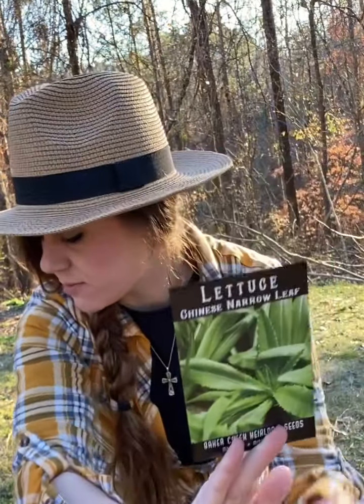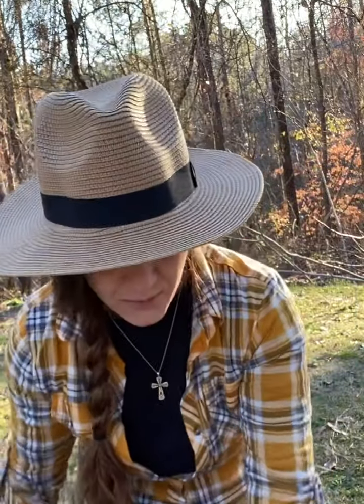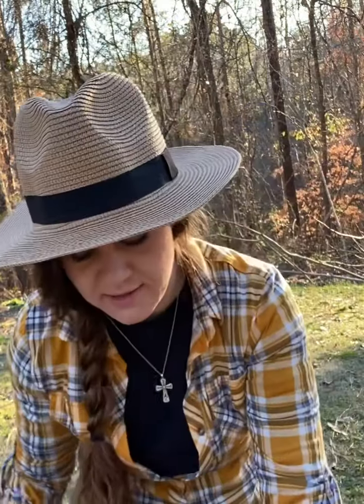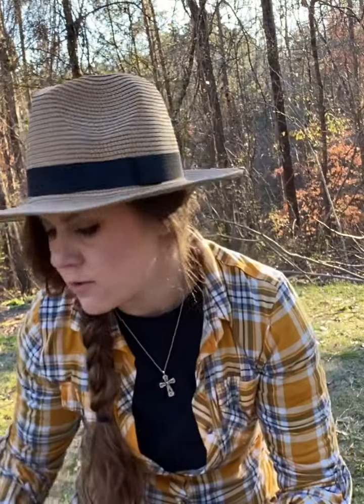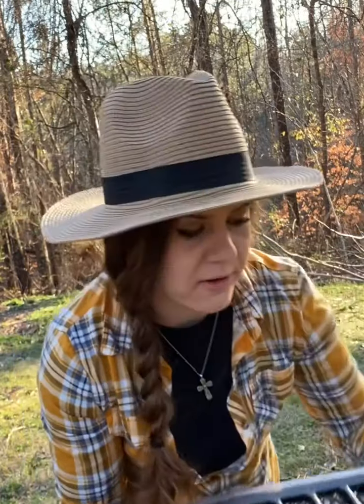We have Chinese narrow leaf lettuce. The blue feather and the narrow leaf are apparently good for the heat and humidity, which, Lord knows, that's us right there. So we're going to try this. We also have dazzling blue kale. I've told you I love kale. And then our last variety of kale. So I only have 4 of these. My other seedlings are trying, they're starting. What am I going to do?